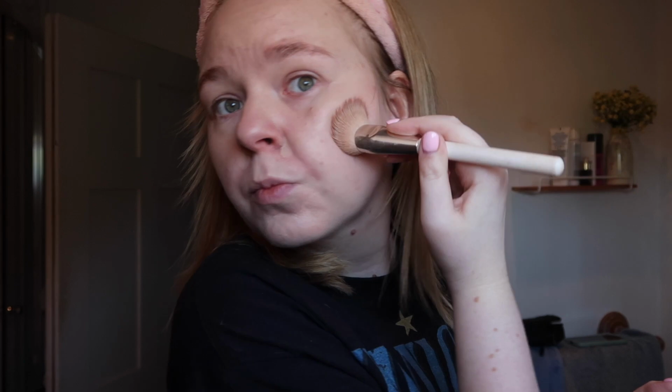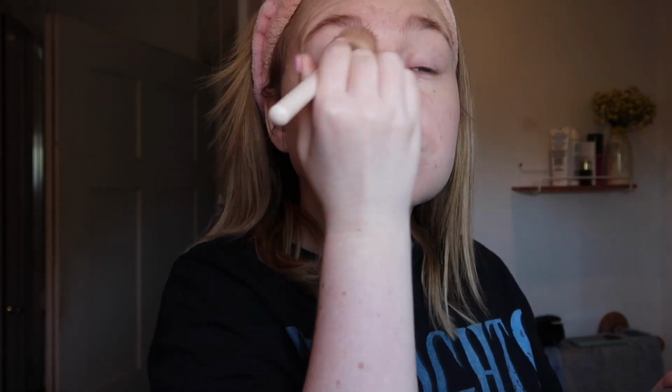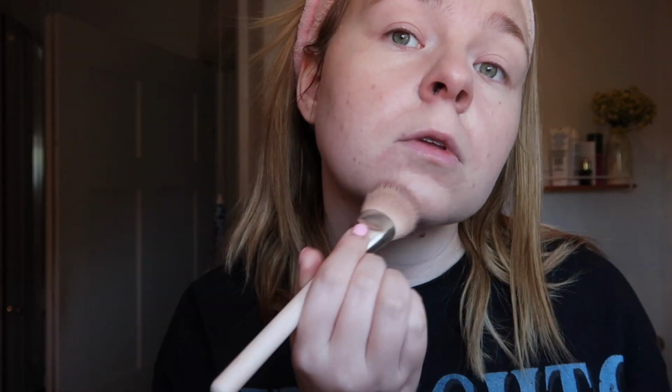I've been using it with all my cream bronzers and it works really nicely. I used it with the Refy one today, but I have been using it with the Charlotte Tilbury one, the Chanel one, and also the NYX one, and I just really like it. I think it's a really good brush. I do think it is a little bit more on the pricey side for a makeup brush, but I feel like makeup brushes can last you for a really long time, so I don't mind investing in one.